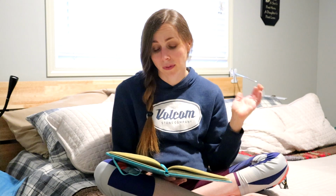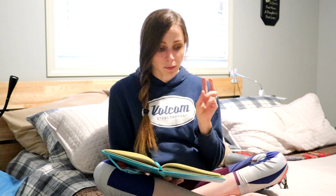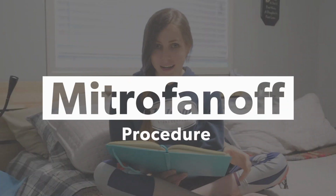I just wish that doctors had at least given me the option so that I could make a choice about whether intermittent catheterization was going to work for me or if I had other options. Okay, so that is number 3 for how to pee when you're paralyzed. Number 4 is something called a Mitrofanoff surgery.